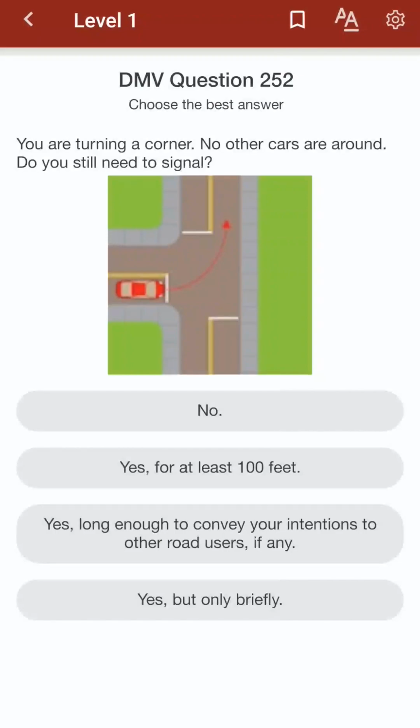Question 252. You are turning a corner. No other cars are around. Do you still need to signal? Answers: A. No. B. Yes, for at least 100 feet. C. Yes, long enough to convey your intentions to other road users, if any. D. Yes, but only briefly. The correct answer is B.